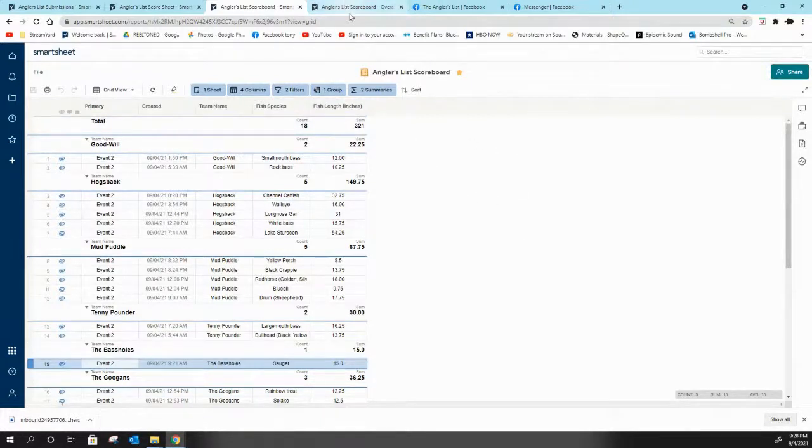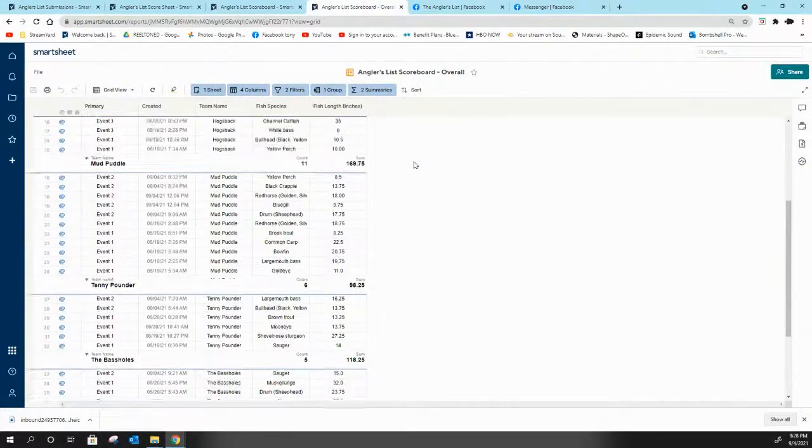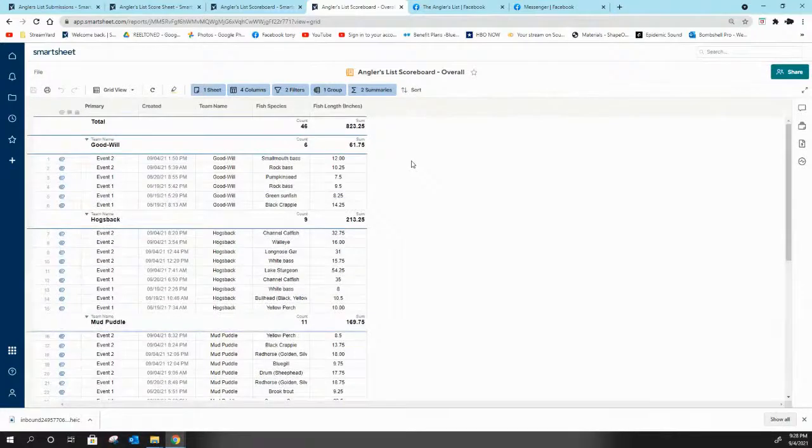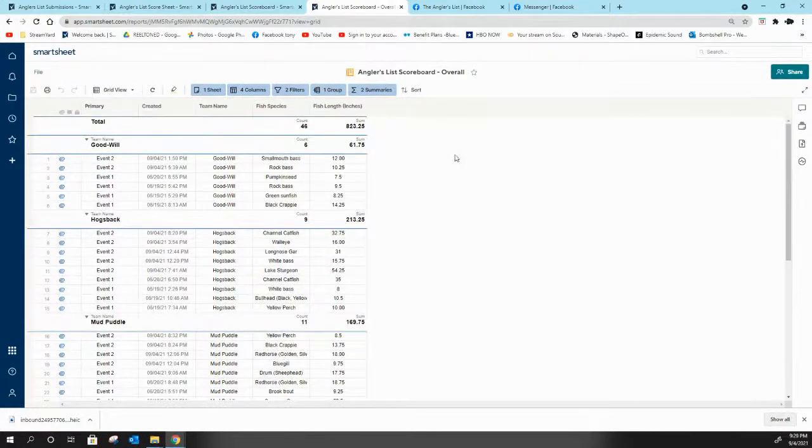So let's see how that shakes down as an overall standings. As we all know, this event is crowned by the overall cumulative points total from event 1 and event number 2. So this scoreboard here is giving us a look at what the overall standings are. We have 46 total points. Now that doesn't mean we have 46 of our 49 species because we cleared the board. Any species counts towards event number 2, so we will have duplicates.